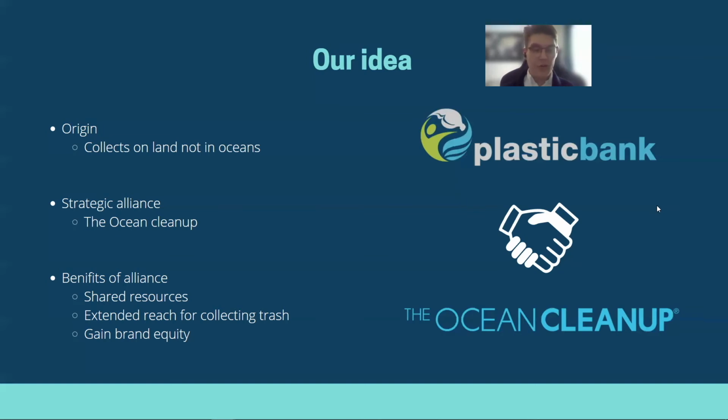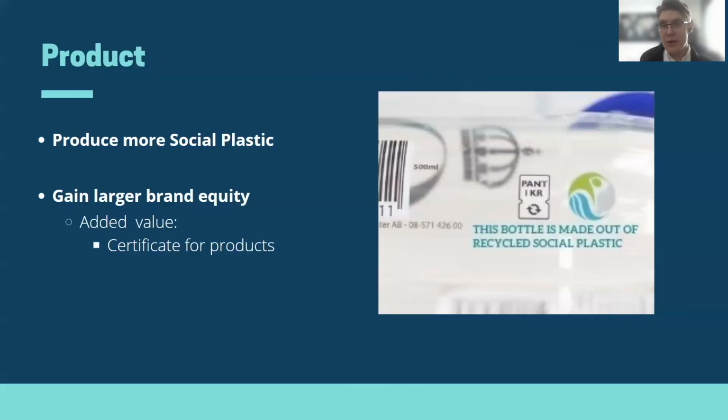So let's continue to the 4 Ps and talk about product. Since we'll actually be able to collect more plastic with this alliance, it will enable us to produce more social plastic, more of our product. With this product, we want to gain a larger brand equity, which can be achieved by adding value, which we'll be doing by a certificate for our products. An example can be seen in the right picture: you see a plastic bottle and the mark that is being produced with recycled plastic.